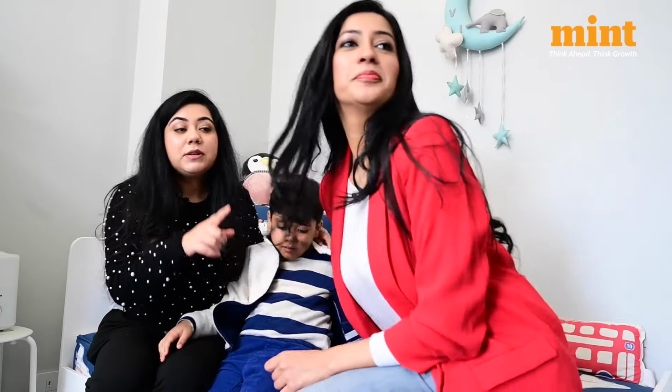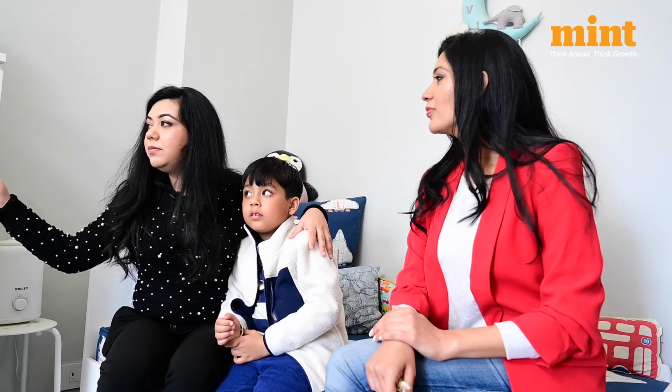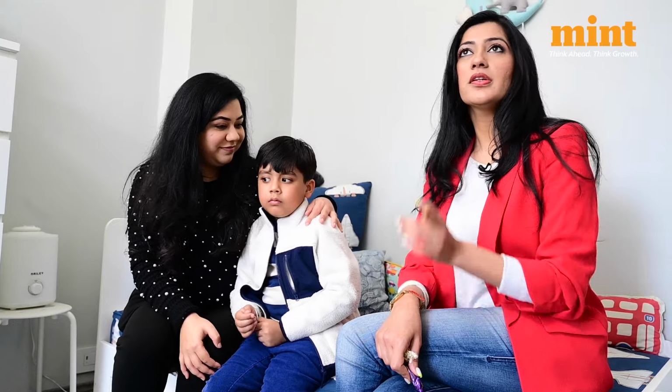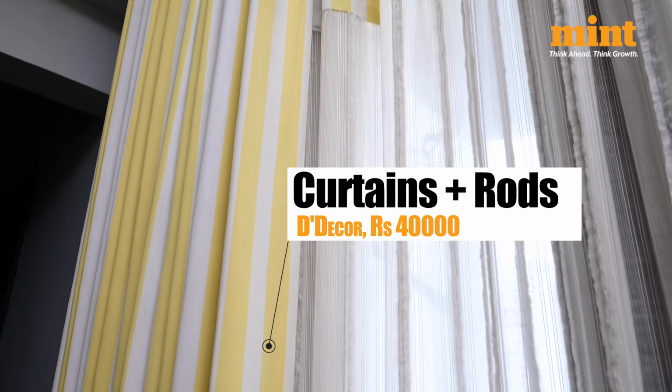So this is actually pine wood, which we used for louvers, so that whenever I decide to change the furniture or the color, all I need to do is scrape the pine and add new color to it. Another thing I noticed is that you've used cotton and organic fabrics and not synthetics.